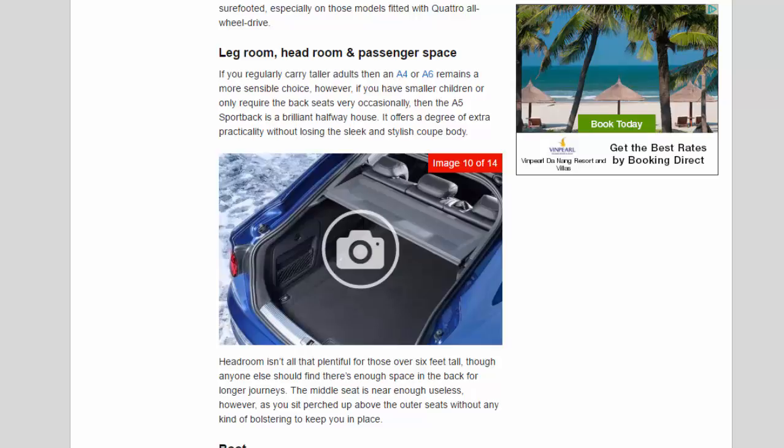Headroom isn't all that plentiful for those over 6 feet tall, though anyone else should find there's enough space in the back for longer journeys. The middle seat is near enough useless, however, as you sit perched up above the outer seats without any kind of bolstering to keep you in place.